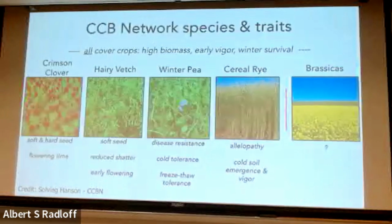Yeah, so I can't talk about all the details or all the species, but essentially there are 3 legume crops, crimson clover, hairy vetch, and winter peas, that are focused on in the network. Cereal rye and brassicas have been added recently. Also, I won't spend too much time on traits, but essentially we look for biomass, for early vigor, we look for winter survival, and some various other things depending on the species.